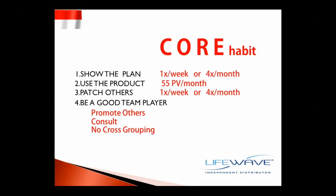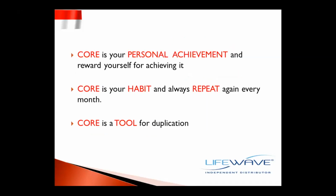That is a core habit. Well, that's my sharing to you. Core is your personal achievement, no reward. So you reward yourself for achieving it. And core is a habit. It's always repeat again, repeat again, repeat again. That is your burning desire.